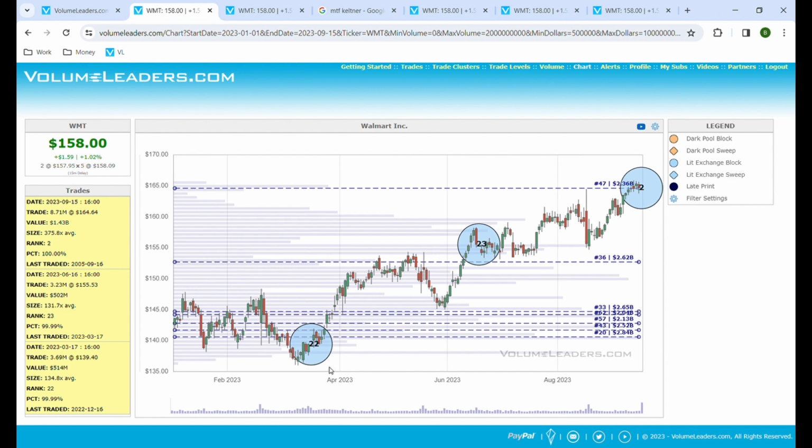One here at the low, one here at an intermediate high, and price kind of chopped there for a while, maybe a month and a half, and then continued up further. This one, as I've mentioned previously, just really stood out. So when I look at a chart like this, the first thing I want to do is ensure that these trades are at obvious potential turning points, and this certainly fit.